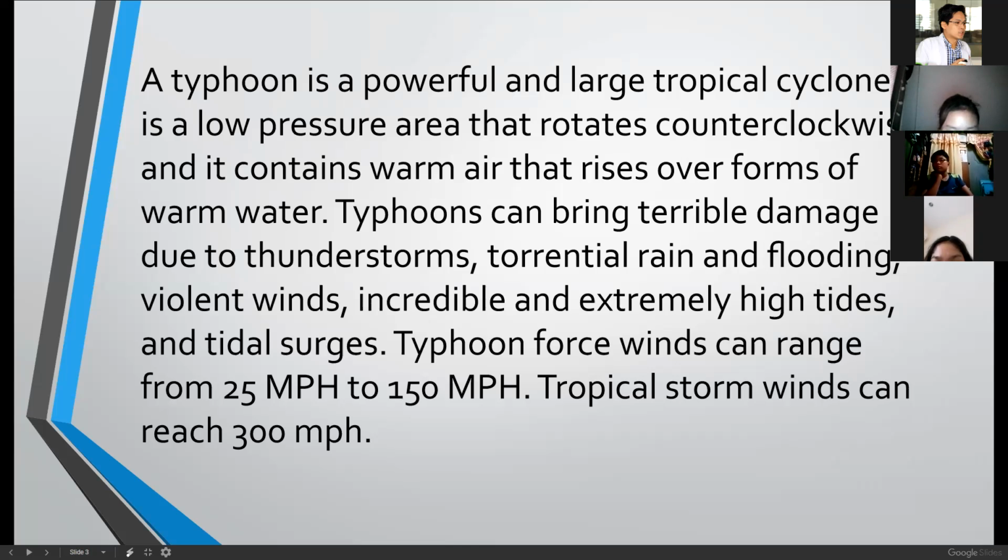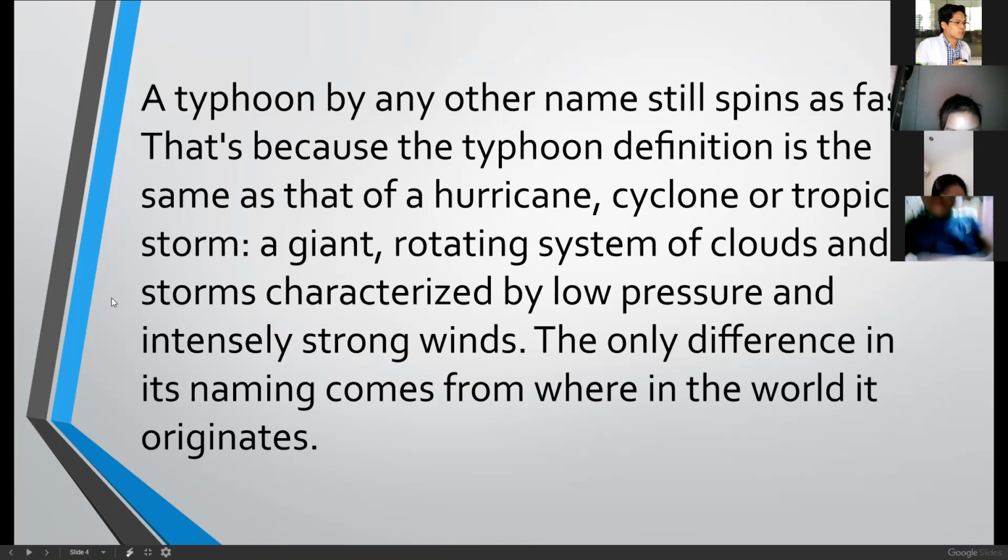Typhoons can bring terrible damage due to thunderstorms, torrential rain and flooding, violent winds, extremely high tides, and tidal surges. Typhoon force winds can range from 25 mph to 150 mph. Tropical storm winds can reach up to 300 miles per hour. Okay. Questions so far? None, sir.